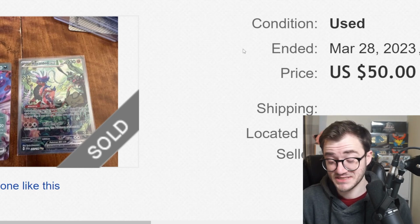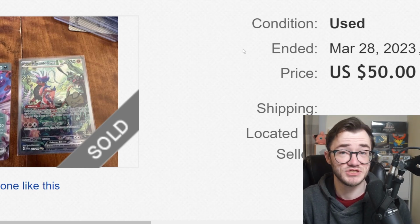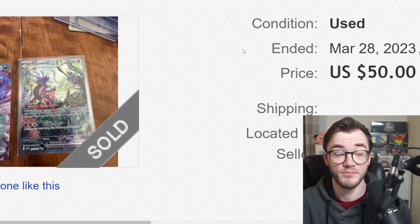Big money. Sets that have a lot of cards over $50. There's not that many sets. There really isn't that many sets, especially in the Sword and Shield era. We have to compare it to the previous one or the last few sets. But I do expect this again to drop. It all depends on the pull rate.